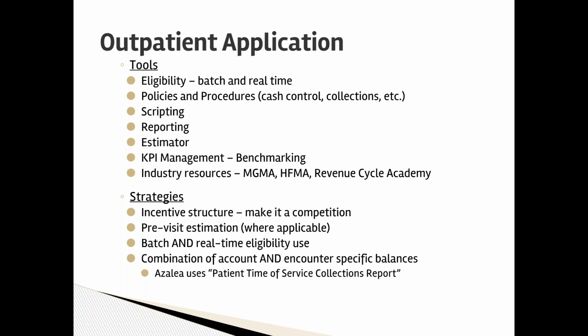I know Azalea has a patient time of service collections report, which Robin has mentioned to me before, and I think that's great. That's going to tee up the copayment amounts on the account for the encounter in question, and also show you your account balance, and then give an easy itemized number for your registrar to ask for. So that's a tool you can use that they have in place today.